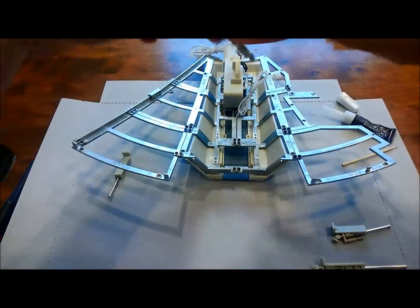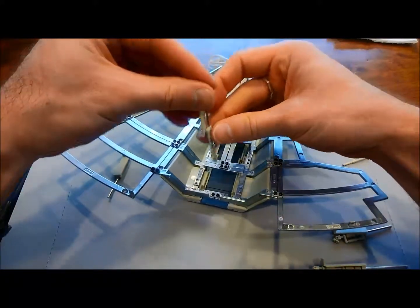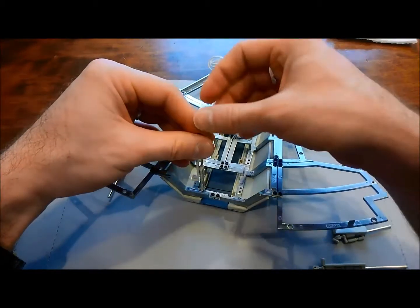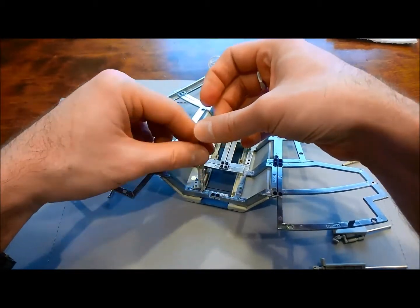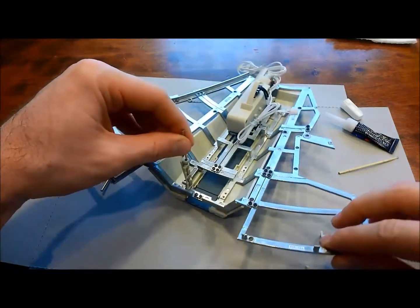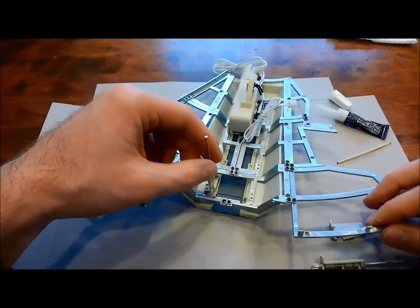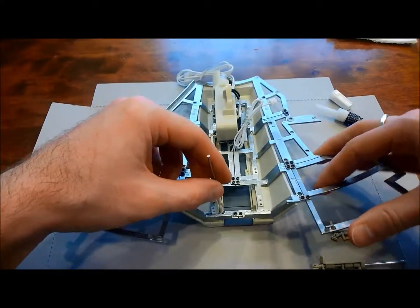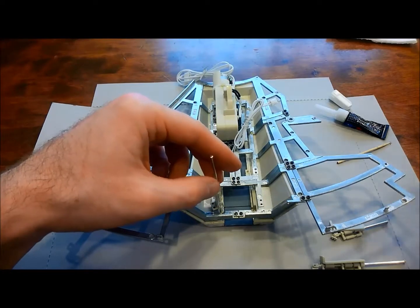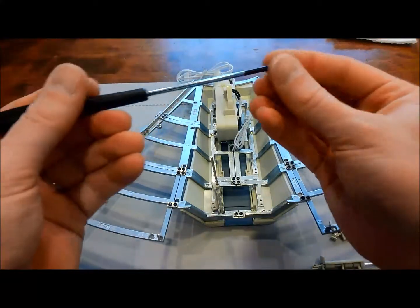Glue applied. La-di-da. Okay, can I do this without messing it up? Alright, that seems to have gone okay. Let's see if I can give you the angle there. Yep, and it is a fixed glue head. I am going to go ahead and start screwing these pieces down as well, because I just got a bad feeling about if I don't, so I'm going to do each one in turn.